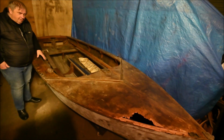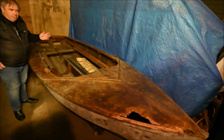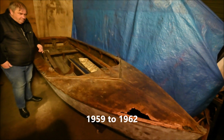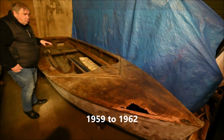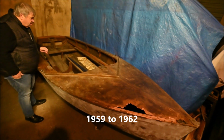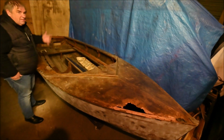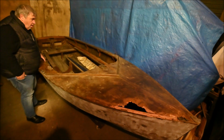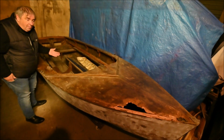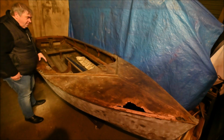Now the thing is, this is a pretty rare boat because, as I say, they wouldn't have made very many. And this had been stored in a garage for a long time. And to be quite honest, just having a look at it, it is in pretty good condition. It was a sailing boat. There was a mast here in the middle. Obviously, the mast isn't up for various reasons because of the height of the building that it's in. But I don't know anything really about boats at all. But to me, this boat looks pretty sound.